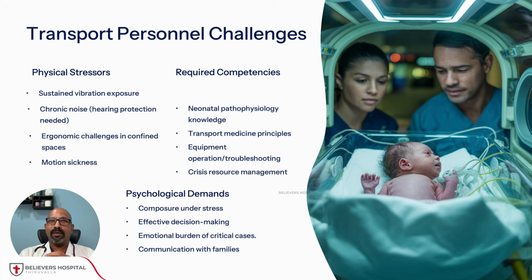The team members must maintain composure under extreme pressure, make rapid decisions, and cope with the emotional toll of critically ill, dying infants. Therefore, training programs now emphasize crisis resource management, team communication, and simulation based learning. These allow the team to practice technical and non-technical skills in realistic scenarios.